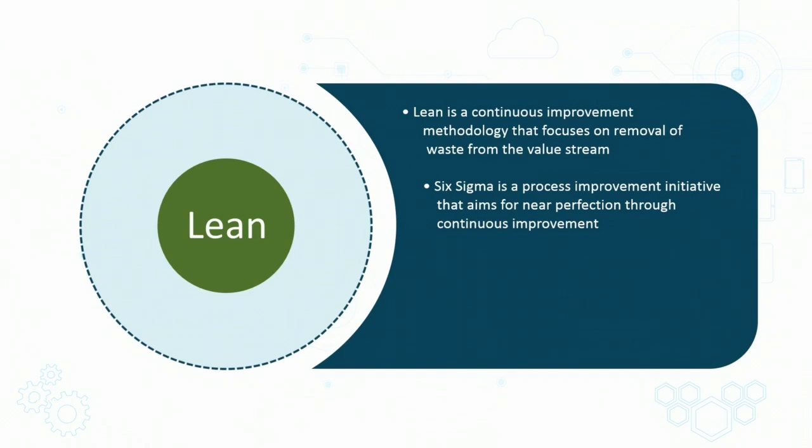Both methodologies improve the bottom line, require experts to assist in implementing and supporting process improvement techniques, and effect a beneficial culture change across the organization.